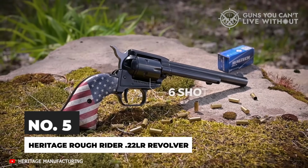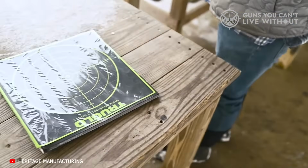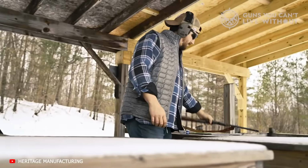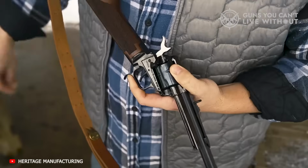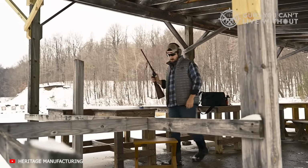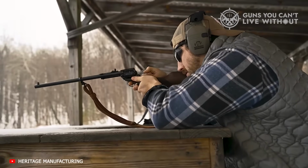While some experienced shooters might find this feature somewhat cumbersome, many, including myself, appreciate its practicality. Located on the left side opposite the loading gate, it's thumb-operated to engage a bar that blocks the hammer. A red dot indicates when the revolver is ready to fire. Although this safety mechanism may seem slow at first, it typically becomes intuitive with practice.